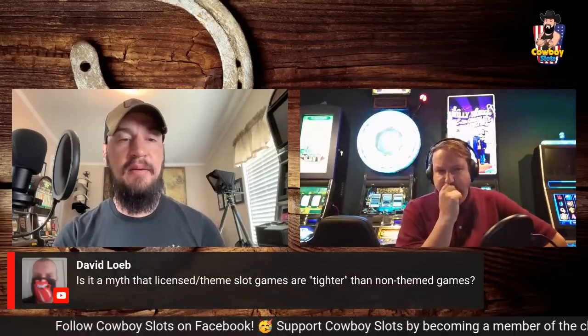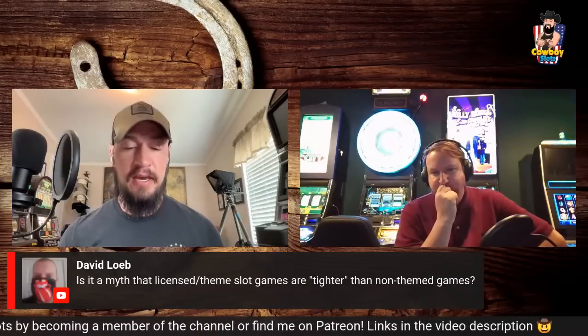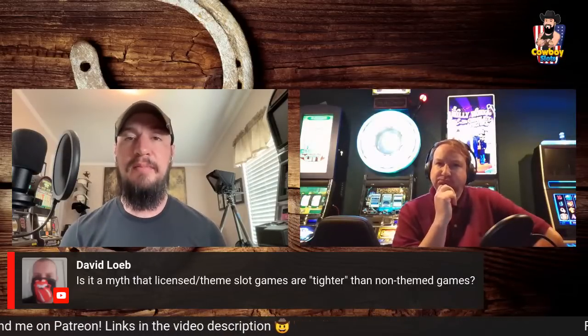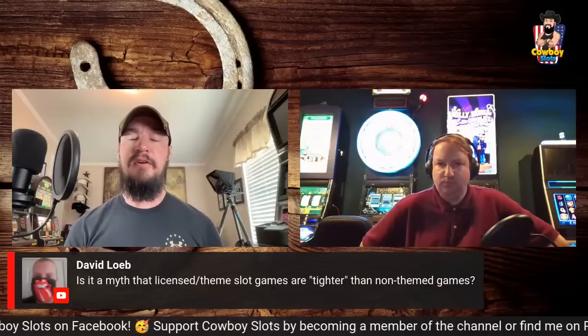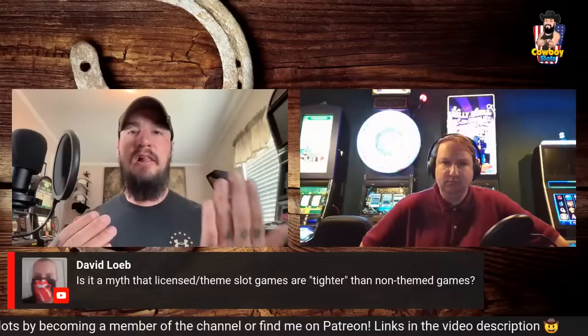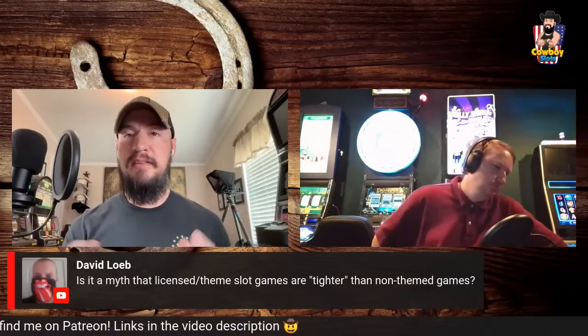All right. David says, is it a myth that license/theme slots are tighter than non-themed slot games? Yes, it is a myth. The payback percentages of the slot machines are legally regulated items. It does not matter if they're new or old, or if they have a name brand on it or no name brand whatsoever. They all have to follow the same standards. If you have a regular dollar machine and a dollar themed game, they still have to follow that same standard.